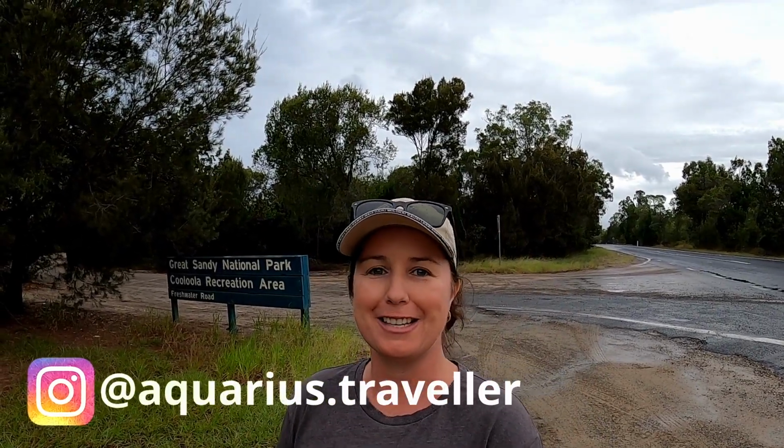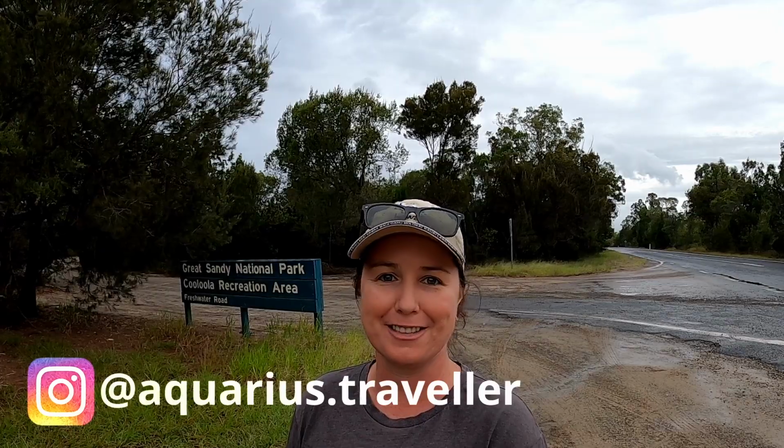It's beautiful Poona Lake, but the weather's not looking too crash hot today, but hopefully it holds out enough that it's not raining too much. So anyway, let's take you on a hike.